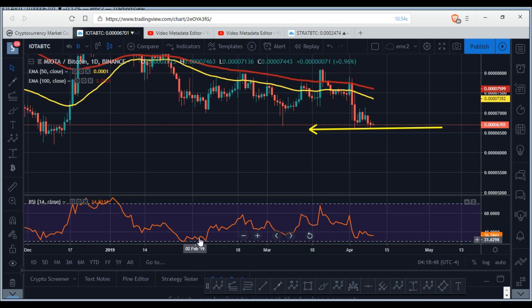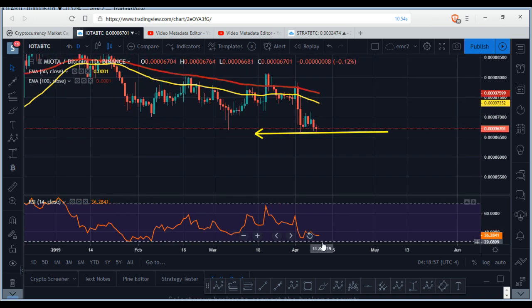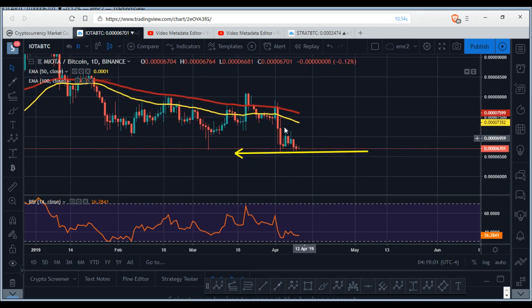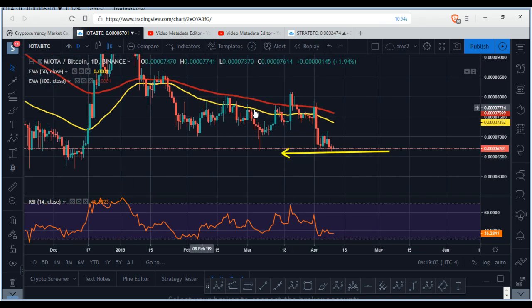oversold, right? And the last time we got to this oversold area was the last week of January, right? But look for a divergence, right? Because IOTA is not looking strong versus BTC. A nice accumulation move, but just a push to the downside, right?